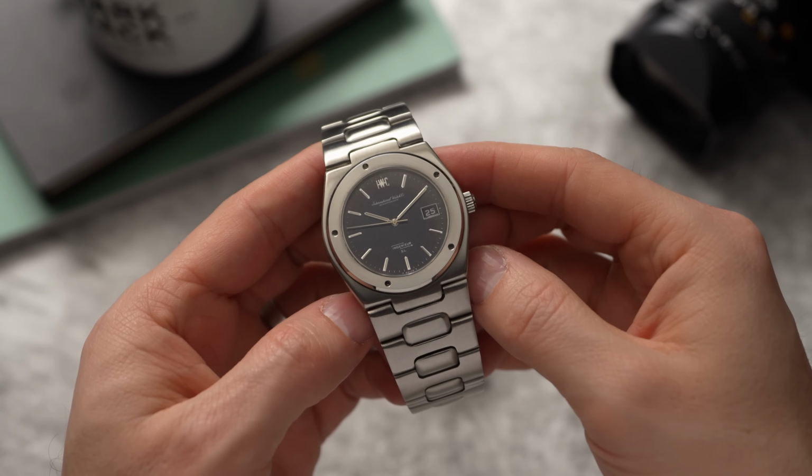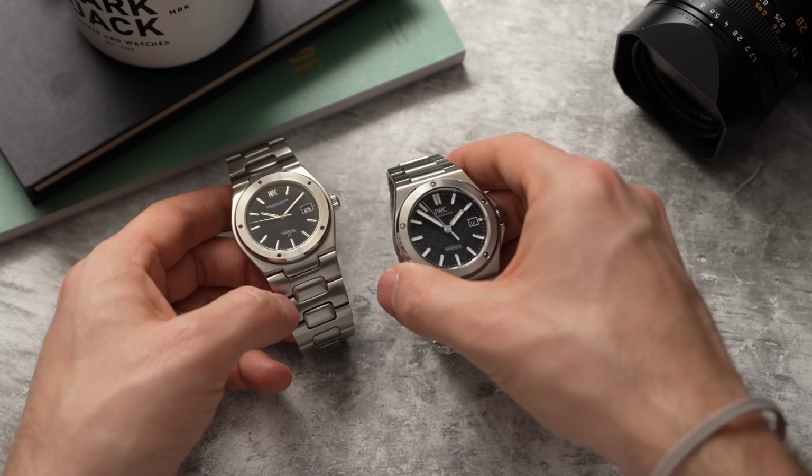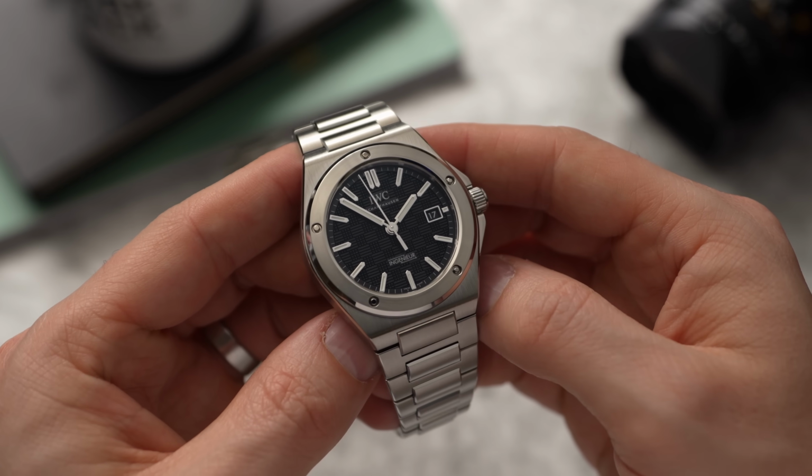In 1976, IWC launches this, the Ingenieur SL, a legendary watch designed by legendary watch designer Gerald Genta. But it's 2023 and IWC has launched this. It's like the Genta Ingenieur, but it's better.